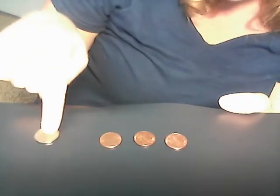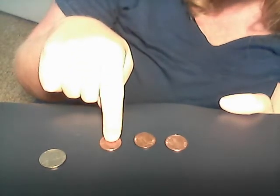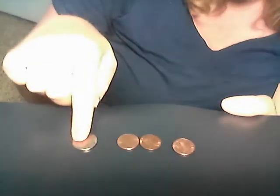A nickel is worth 5 cents. So I'm going to touch my nickel and say 5. And then these are pennies, which have a value of 1 cent. So I'm going to count on from 5 by ones. Let's say it together. 5, put 5 in my head. 6, 7, 8 cents. So this set of coins has a value of 8 cents. 1 nickel, 3 pennies has a value of 8 cents. Good job, guys.